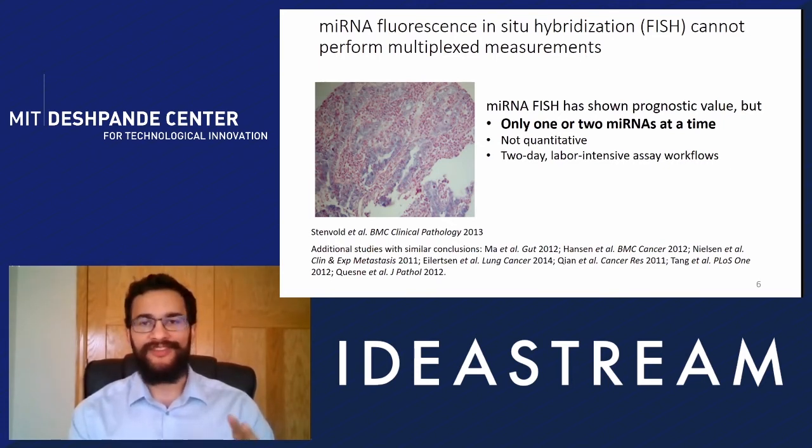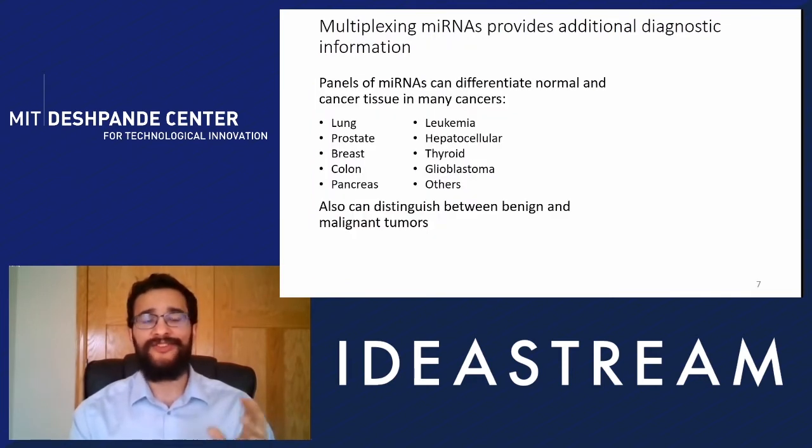The reason this is a key drawback is that multiplexing microRNAs, or measuring multiple microRNAs from the same sample at the same time, can provide a lot of additional diagnostic information that helps you pinpoint a particular patient's disease. It's been shown that panels of microRNAs can differentiate between normal and cancer tissue in many different diseases. They can also distinguish between benign and malignant tumors. This is important because they can tell a physician whether a particular patient needs a particular treatment, if any treatment.